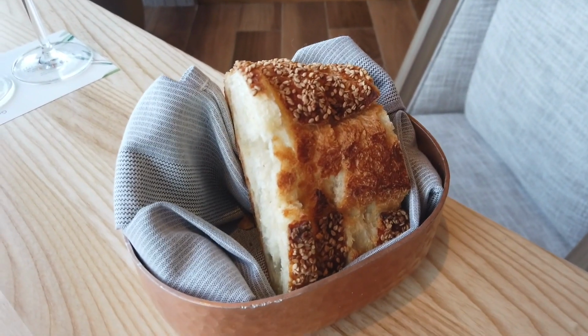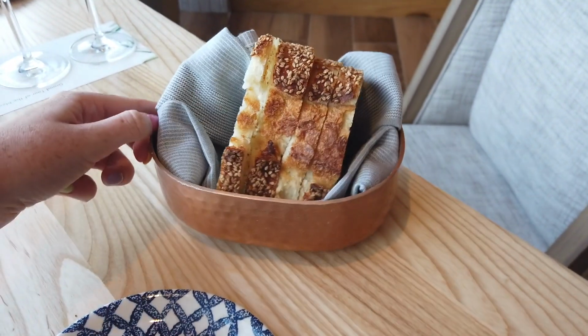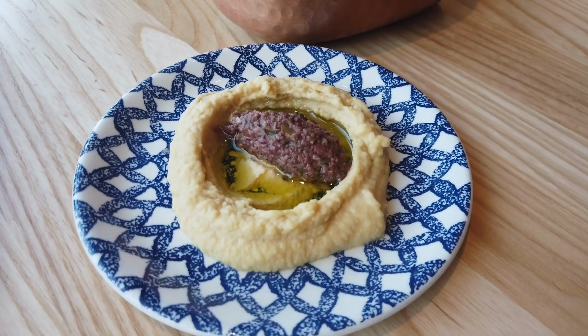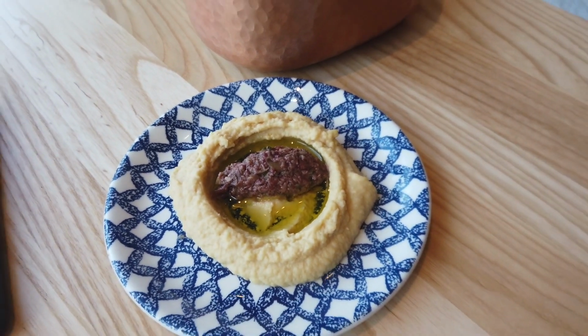All right, so here we have their bread service. This is complimentary. This is their seed bread. And also there is this hummus with olive oil and black olive, which is what that sort of puree is. And I love olives, so I'm very excited. I got a ton of hummus. I eat a lot of hummus. It's like a common sight is me eating olives and or hummus in meetings.